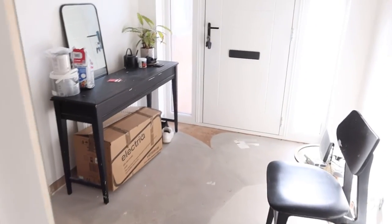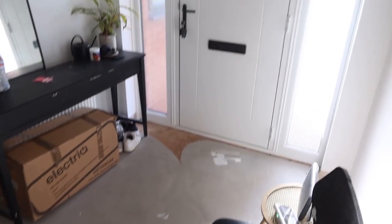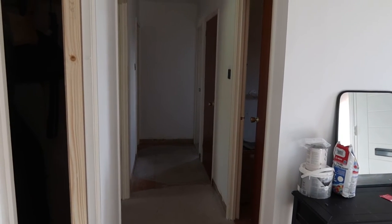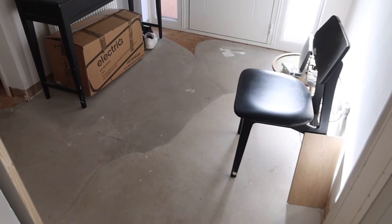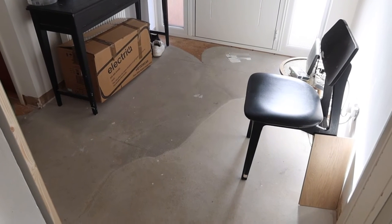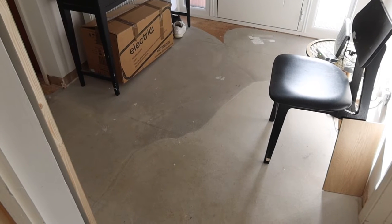Okay, so this is the hallway as is. We have this entranceway bit here, and then it goes all the way down the hall to all our bedrooms and whatnot. So this is the self-leveler that's been put down. So it's all nice and flat and ready to lay the flooring. The main pain with this is that it is so dusty.